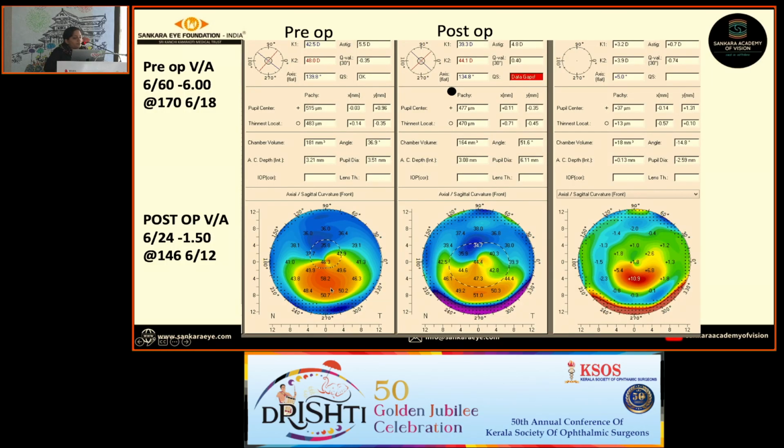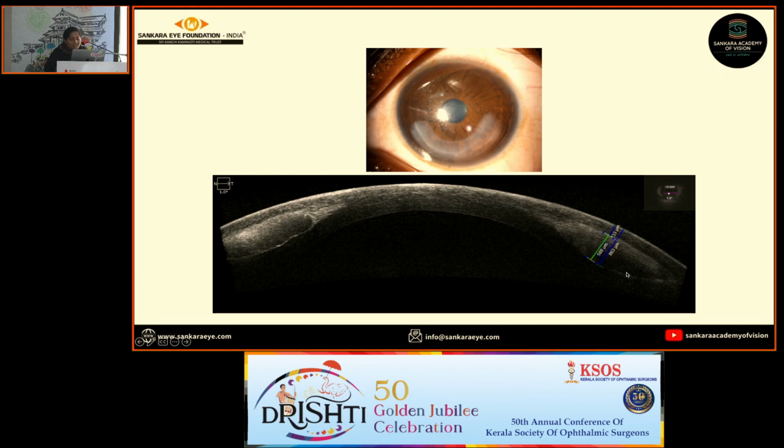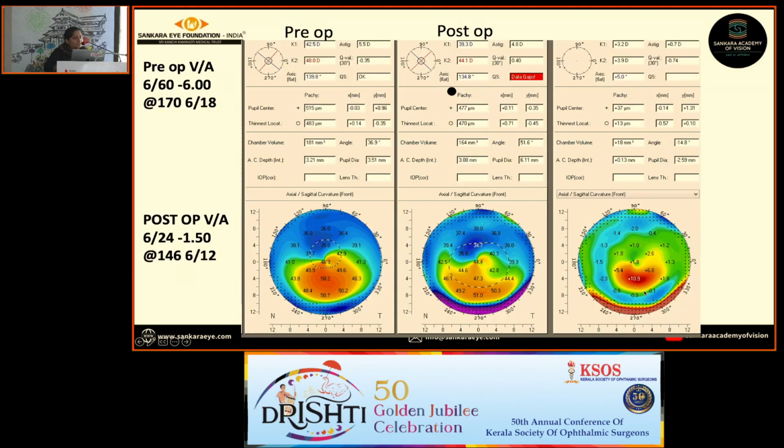This is a patient who came to us with preoperative vision of 6/60, which was improving with minus 6 cylinder to 6/18. This is the topography where you can see the steep point is around 58.2. One month after CAIRS, the postoperative visual acuity improved to 6/24. With minus 1.5 D cylinder, it improved to 6/12. So you can see the steep area is well flattened. That is around 58, it reduced to 47. You can see the flattening here. Around 11 diopters, it has flattened.